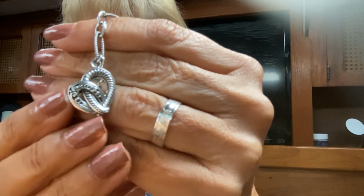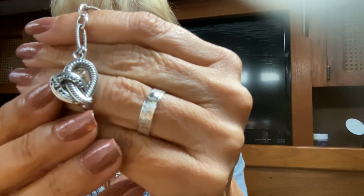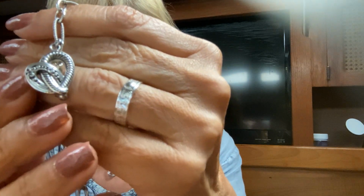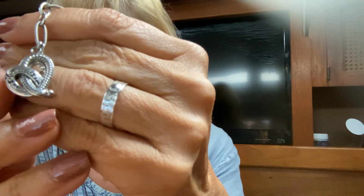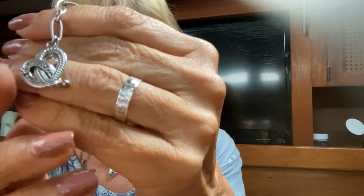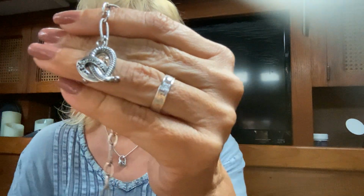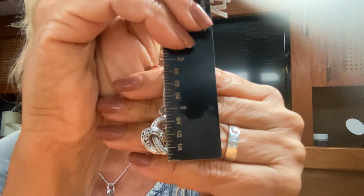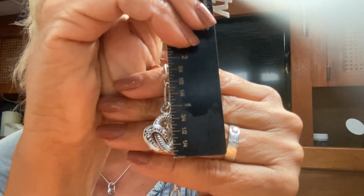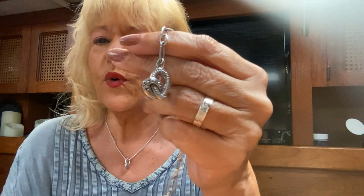I'm going to measure her for you too, but she's BAL 587, 5 payments of $23.99, and she's 7 inches in length, and 9.7 grams, which is really nice. That's a nice weight. 49% off of the JTV price. And we'll just give her a quick measurement, including the bail, about 1 inch. And then from side to side, about 3/4 of an inch.